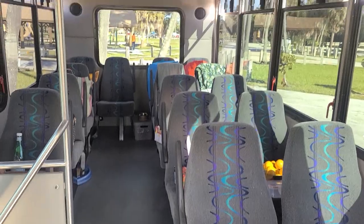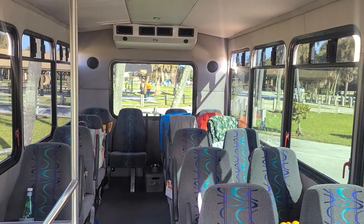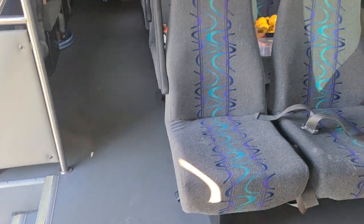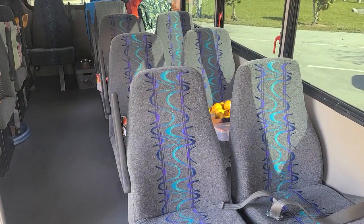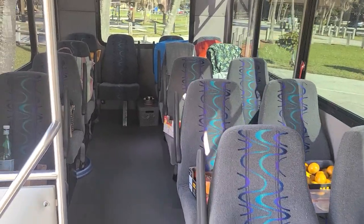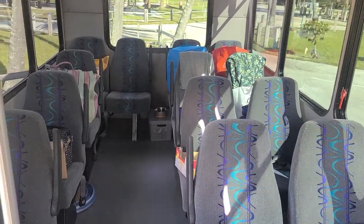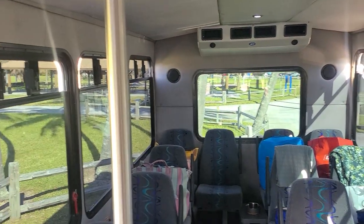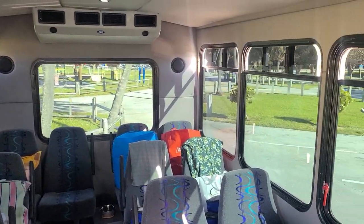Very cute. What year is this, Mama? You don't know? Okay, that's okay. And then the windows slide open just like a regular bus. They're going to convert it one day. They just got this, I believe. Again, a mother and a daughter. And they're probably going to take these seats out and put in a bed and a kitchenette. But it's a beautiful space to work with.